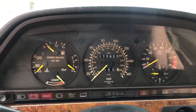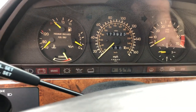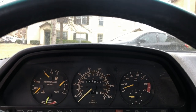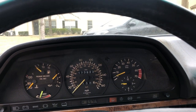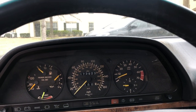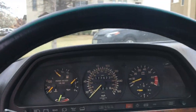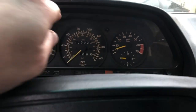Let her sit there, and... Come on. Come on. Okay, now, remember the video? I did remove the oxygen sensor. That's why there's a grumble. Okay, she needs a new cat. Lots of my cars need new catalytic converters. She needs a little washer fluid right there.